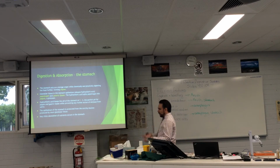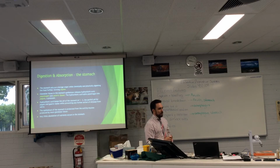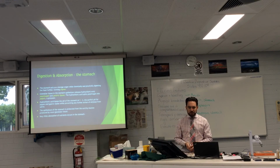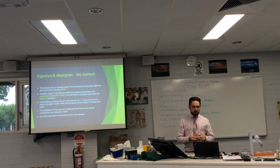The epithelium, the wall, the lining of the stomach is protected from this incredibly acidic environment by mucus, which is produced by glandular tissue. Very little absorption of nutrients occurs in the stomach.